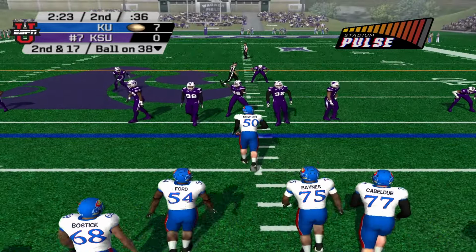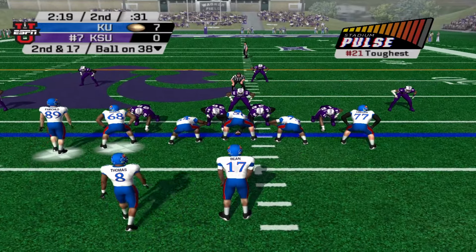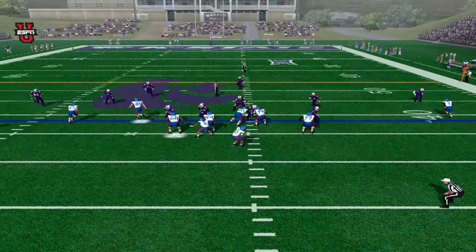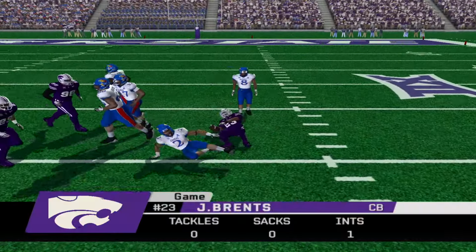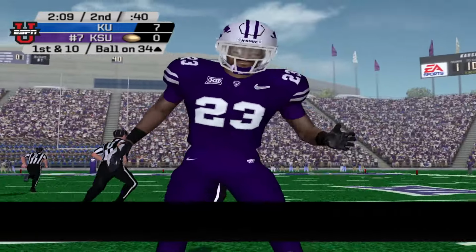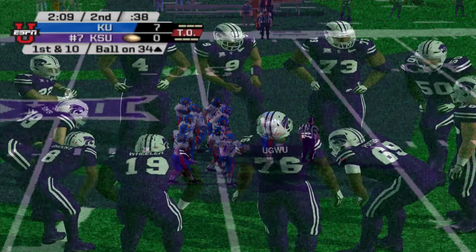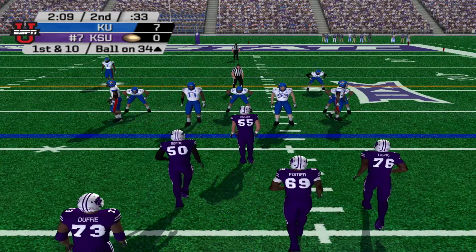Second and long coming up here. Ball on their own 38. They'll bring in their dime package. Bean drops back, throws a lob pass out to the left, and they make the stop. What a catch! I'm surprised he was able to hang on to that one. People tend to think that guys play corner if their hands aren't good enough to play wide receiver. As we just saw, that's not always the case. Sometimes it's actually the opposite. Some guys play receiver instead of corner because they don't want to hit or tackle anybody.